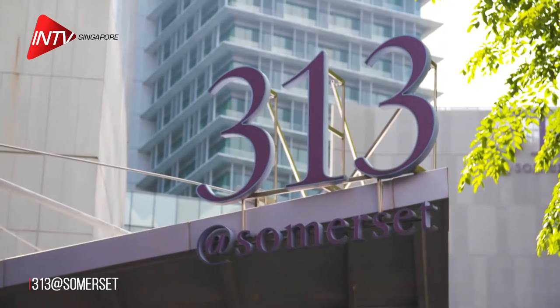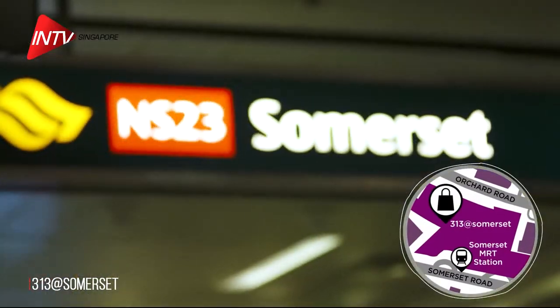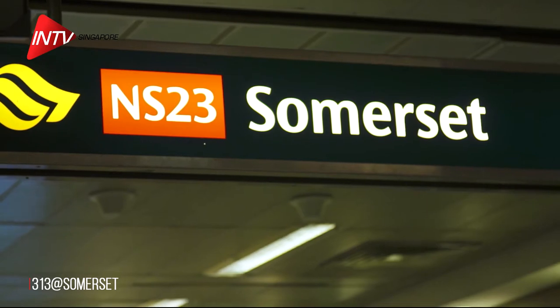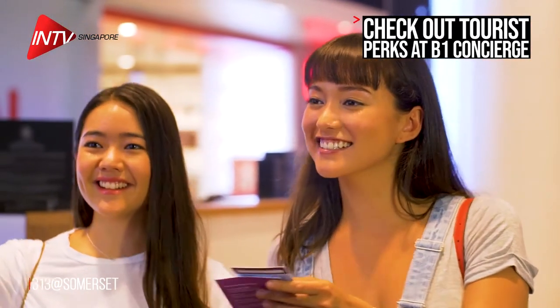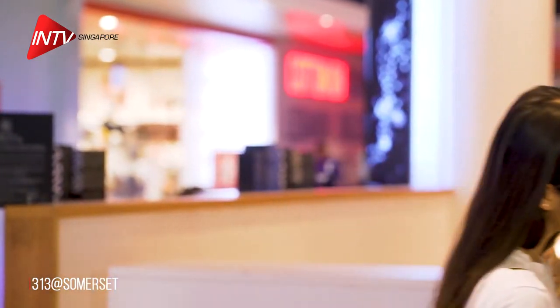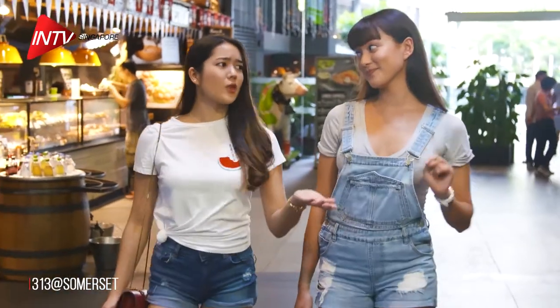313 at Somerset is super easy to get to. It's right above Somerset MRT in the middle of Orchard. Don't forget to grab a tourist card from the concierge on B1 for some sweet deals before you get started. So this place has all my favorite brands and 8 floors. Start with clothes. I need some new dresses. Let's do it.